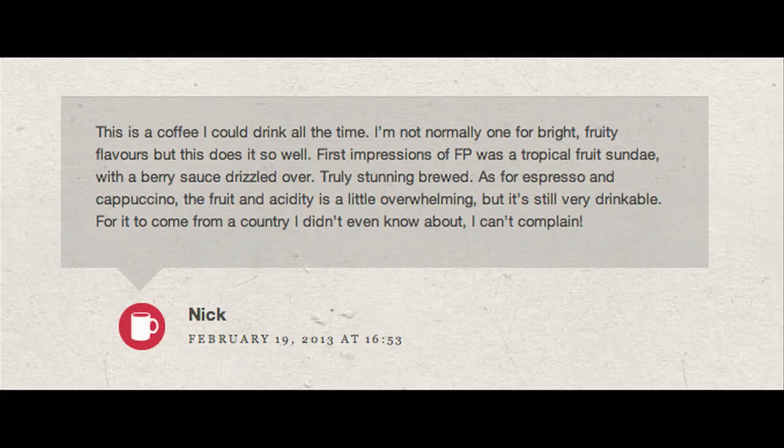So, it says, for this coffee I could drink all the time. I'm not normally one for bright fruity flavours. First impressions was tropical fruit, berry sauce dribbled over, truly stunning brewed. As an espresso cappuccino, the fruit and the acidity is a little overwhelming but still very drinkable. And that was from Nick. Nick, pop us your address and we will get you your Pinboard of Doom descriptor scale badge. And that was descriptor scale!